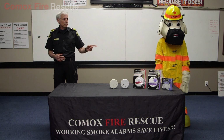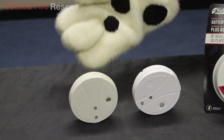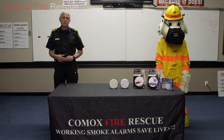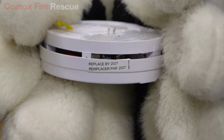Now, there are different types of smoke alarms here. This one here is just a smoke alarm with a battery. And the thing about that is that you're going to need to change that battery at least once a year. And like all the smoke alarms, at 10 years, you replace it.